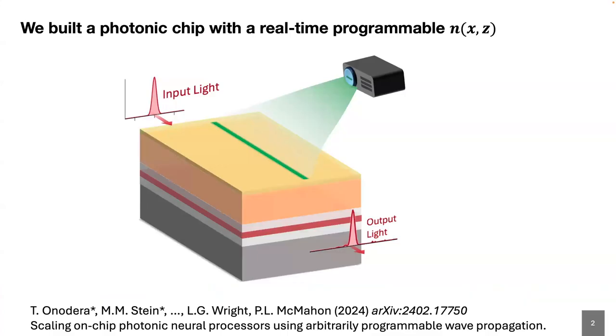Okay, so before I begin my talk, I always like to give a two-slide summary, something you can take away with. The key point in this work is that we built a photonic chip with a real-time programmable refractive index contrast. Typically when you fabricate a photonic chip, you lithographically etch it away and it's fixed. Instead, we tried to build a chip where you can change the refractive index contrast in real time.